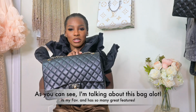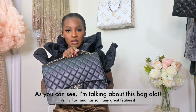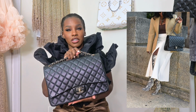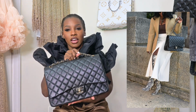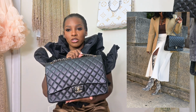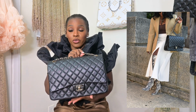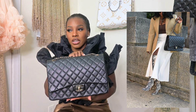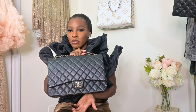So when I went in for this bag, I really wanted the lambskin bag, but the sales advisor told me, which I really thank her to this day, not to get the lambskin because it was going to scratch easy. The leather is so smooth, and of course it's beautiful, but she said as far as wearability, it was like the worst bag. So I'm so glad I listened to her and got the caviar quilted one.